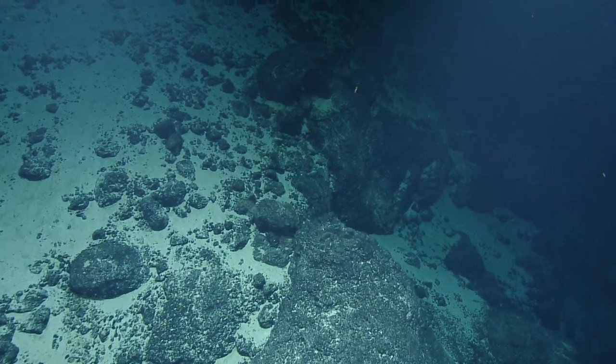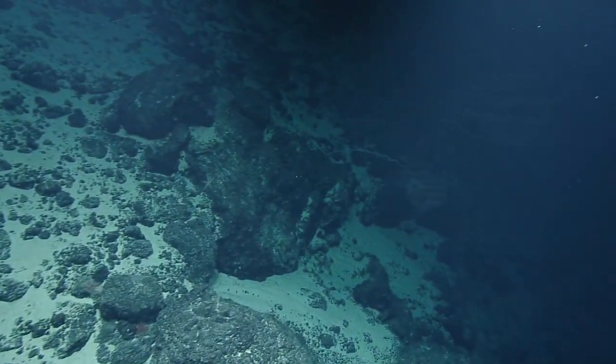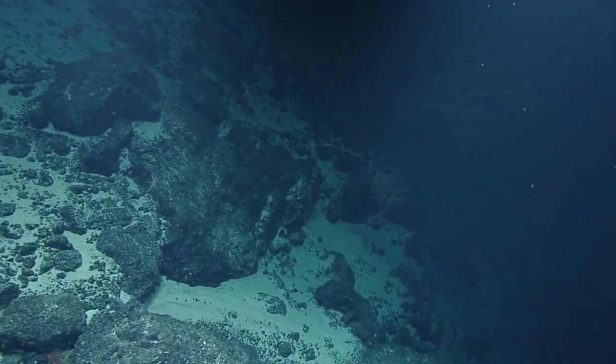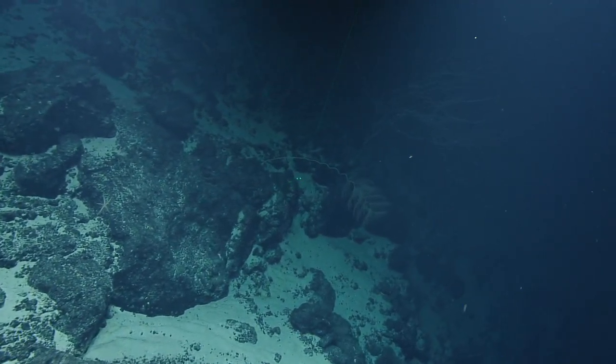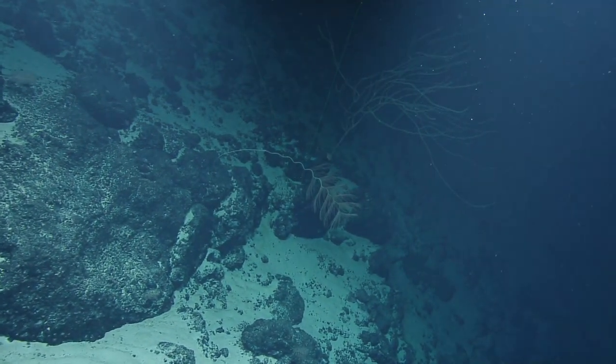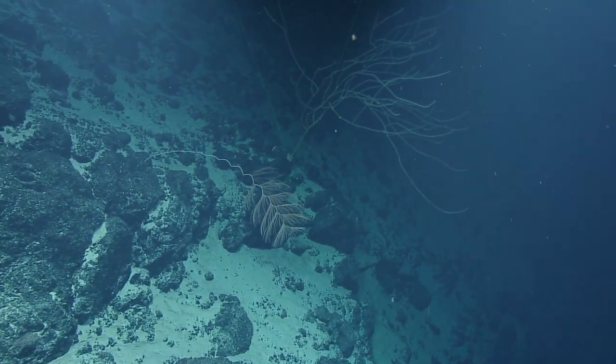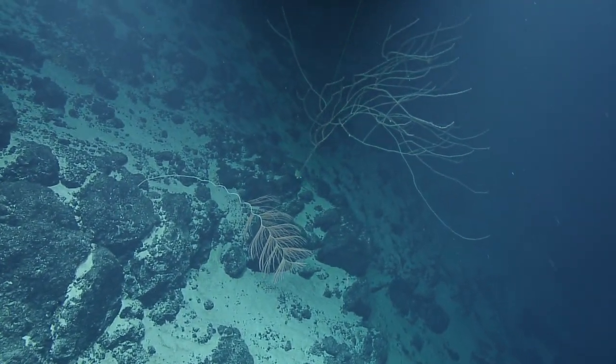Ooh, big iridogorgia and bamboos over there. Wow. Holy mackerel. I think it's dead, but cool. It looks like a tree that I'd find in the woods, or like a branch. It is basically a tree, isn't it? It's huge, a biggie.